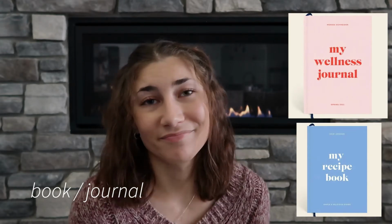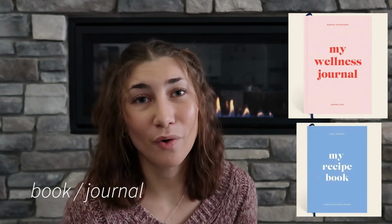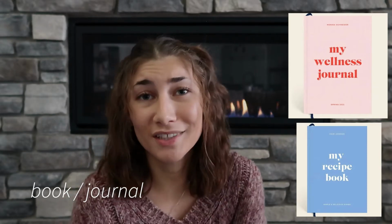Books are like 20 bucks maybe, so I think that's a nice small gift you can get if someone likes reading. There's certain kinds of journals you can get, or planners. There's journals you can write in for yourself. There's like food journals and recipe journals, wellness ones. I think those are great gifts for friends.